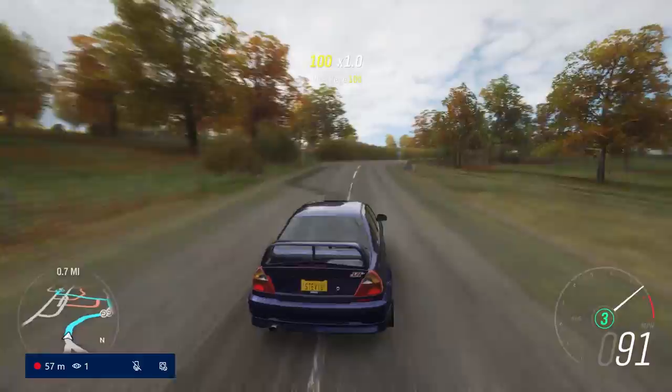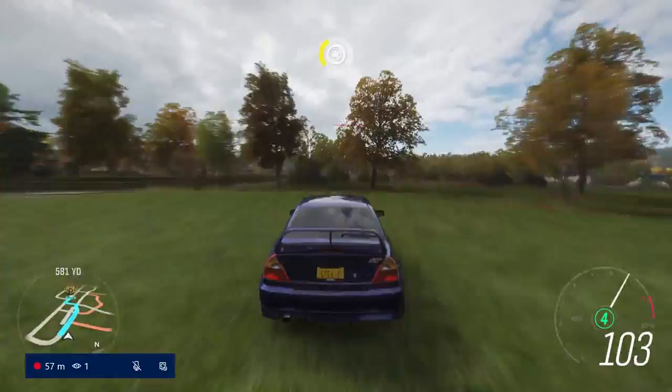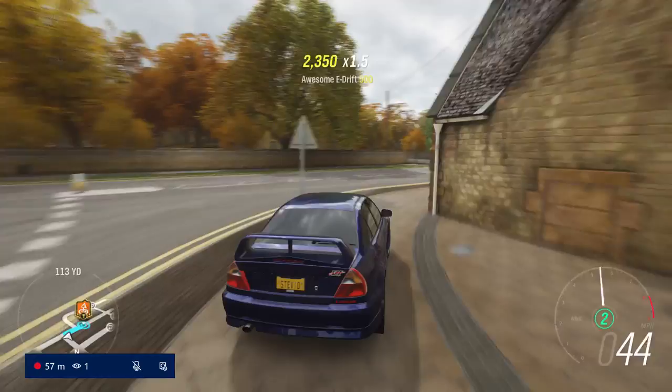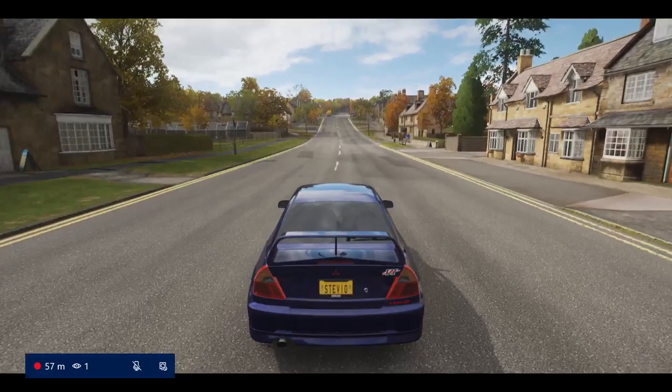In 400 yards, turn left. In 200 yards, turn left. Turn left. Turn right.